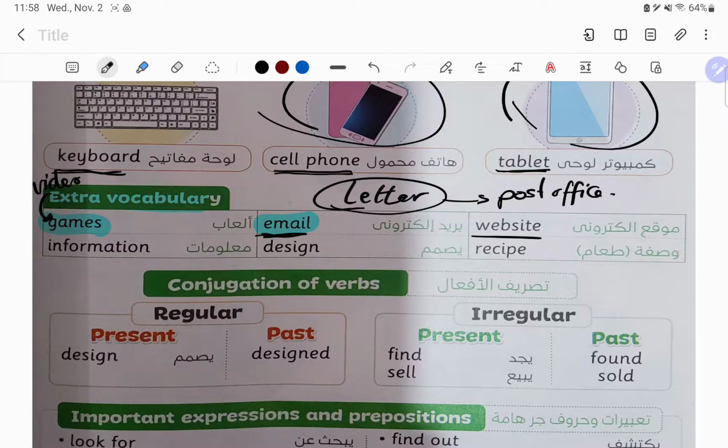Moving on, we got website and website. Those are المواقع الإلكترونية. Information. And as we mentioned in the class, we said information is an uncountable noun, and I say information is. I don't say information are. It might be translated as plural, but in fact in English it's singular. All right, or uncountable.